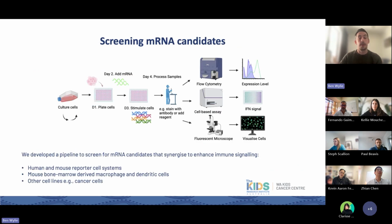So what we've been doing is setting up assays for screening mRNA candidates. Again, these are messenger RNA that encode for functional proteins that have a role in an immune signaling pathway or an immune stimulating pathway. Basically what we do is we have reporter cell lines and also now bone marrow derived macrophage and dendritic cell cultures that we culture over time. We transfect them with the various mRNA, and then we apply a low level of immune stimulus to those cells, and we look at the response. The idea being that we're trying to achieve the phenotype of the response that we want, or we're trying to sensitize those cells to respond to a lower level of stimulus.